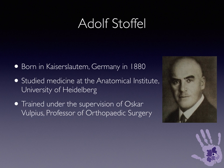I'd like to now talk about Adolf Stoffel. Stoffel was born in Germany, in Kaiserslautern, in 1880, and he studied medicine to become a doctor in Heidelberg, where he was supervised by Oskar Vulpius, a famous professor of orthopaedic surgery.